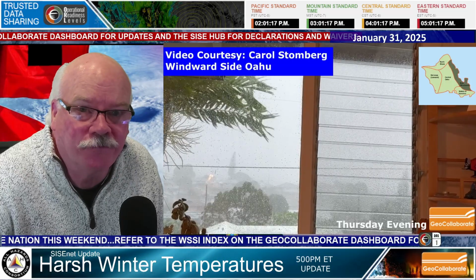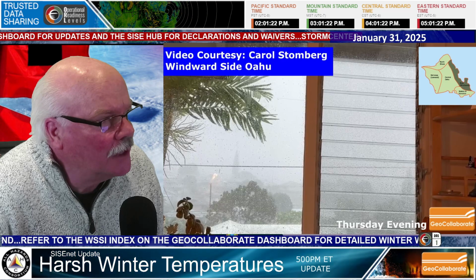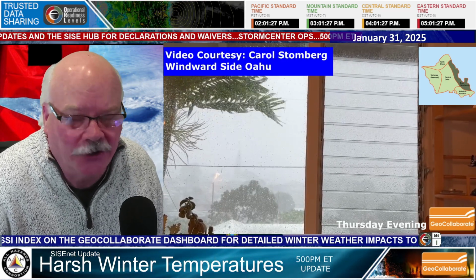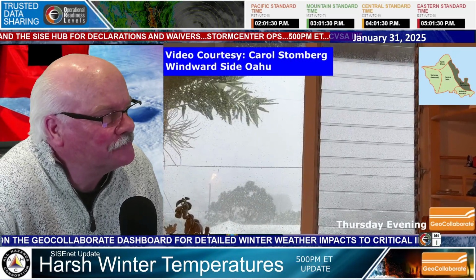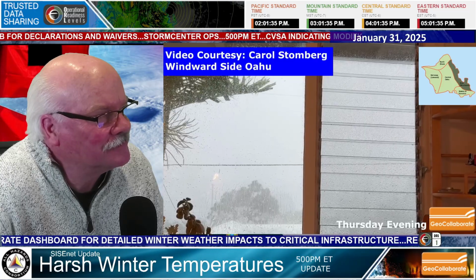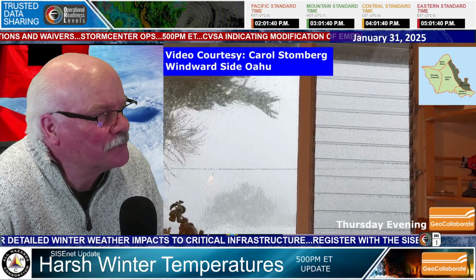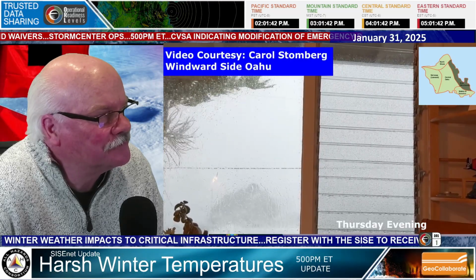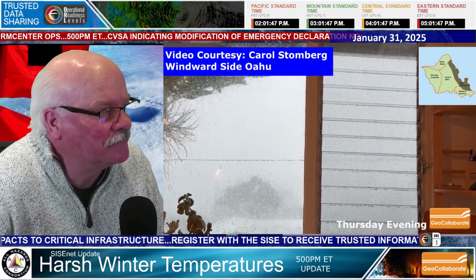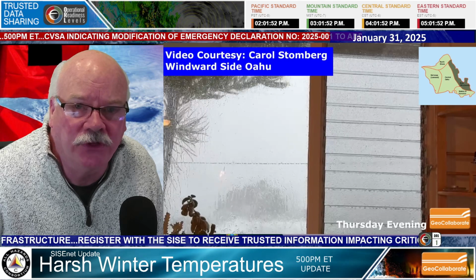Thunder and the lights were flickering on the windward side of Oahu yesterday. And watch these winds pick up just a short time later after this thunder. Holy moly. That's the kind of winds we had all night. Look at that rain and look at those winds. Looks just like a hurricane moving through.